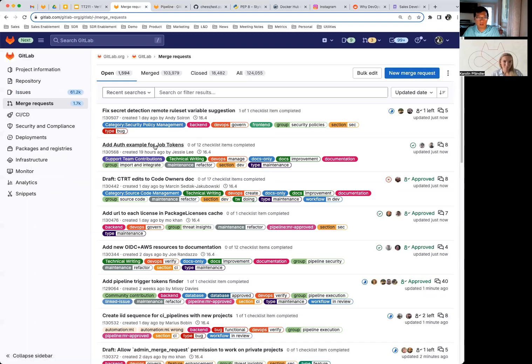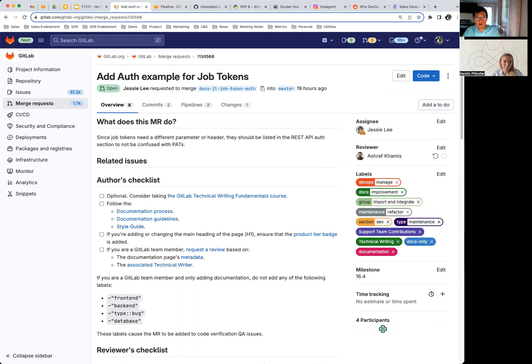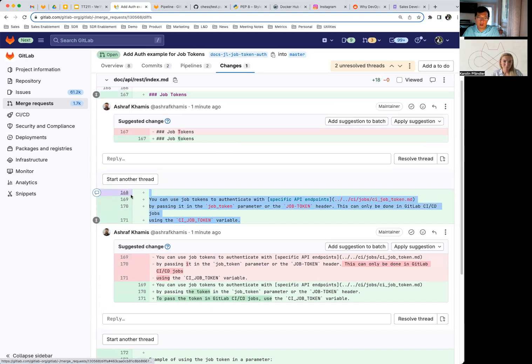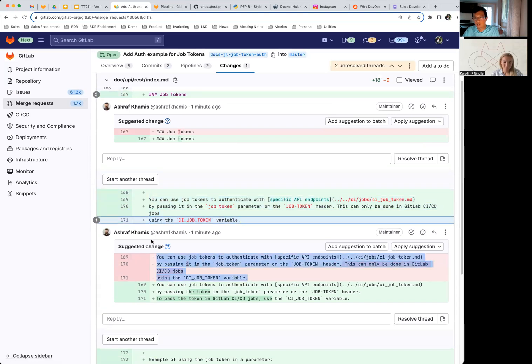The merge requests come in, and you can see over here, this person's name is Jesse Lee, right? Jesse Lee is trying to merge in this new code. The change is that she wants to get in this green code, take out the red code. So she's submitting a suggestion to change the code, right?